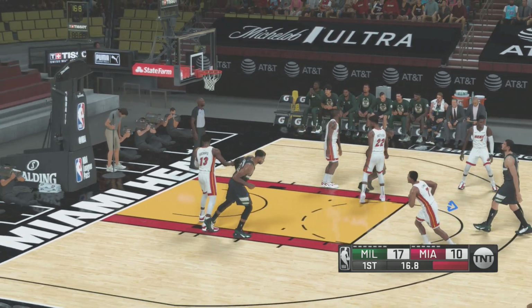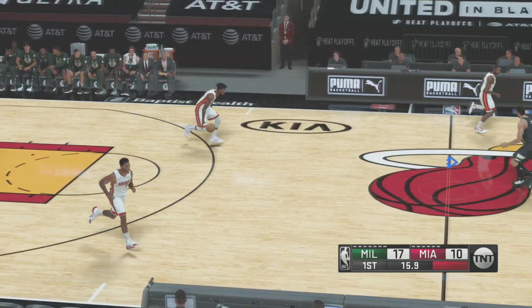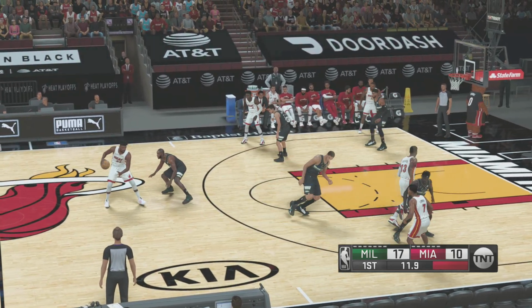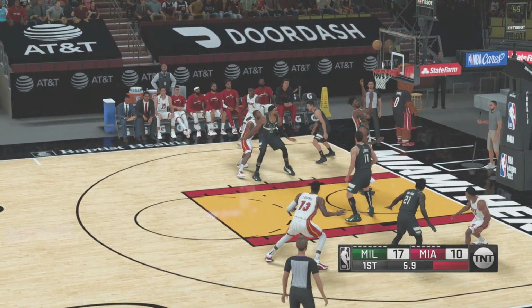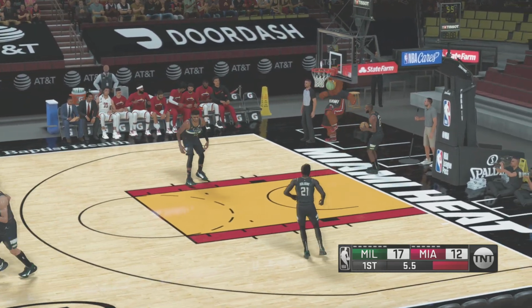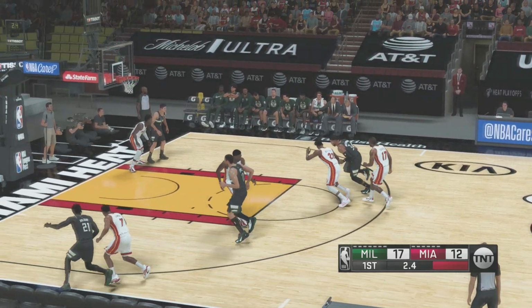Brook Lopez hits them both. Well, he's come through for them at the line today, and you love having a big fella who's so capable on his free throws. Middleton against Butler. And he banks in the layup. Easy to see why Butler gets so much respect for his competitiveness. I mean, he thrives at finishing through contact.